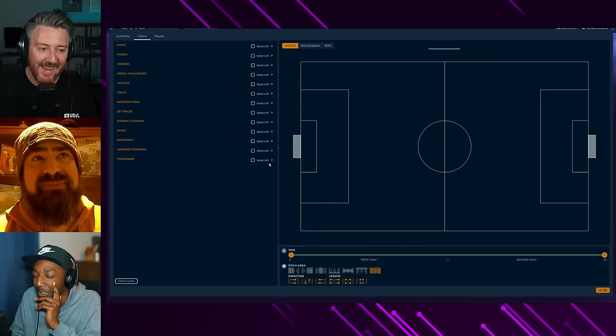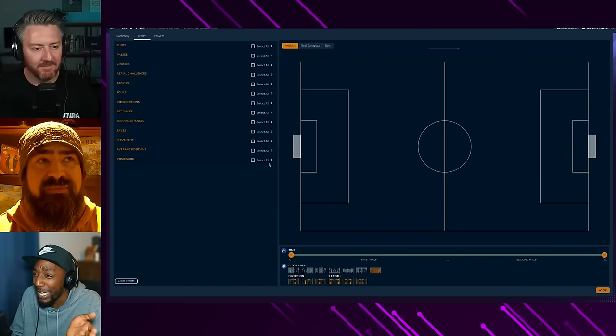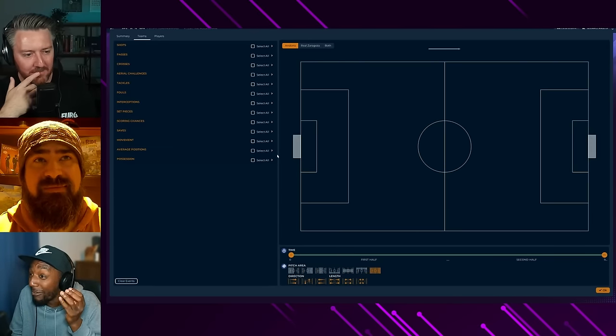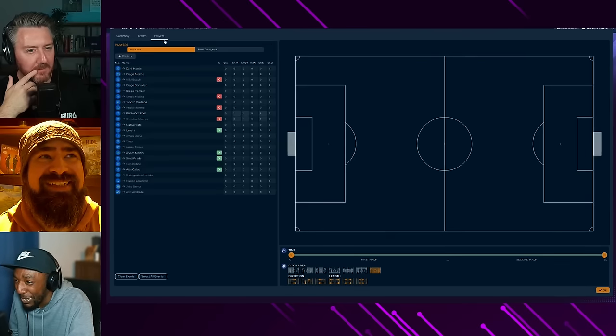I have no idea. I'm a bit like that with distance covered. I'm like, why are my centre backs covering so much? Why is he knackered? What is going on? And I look at his distance covered and I'm like, where have they got this number from? What is it?